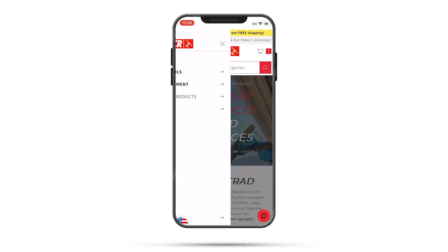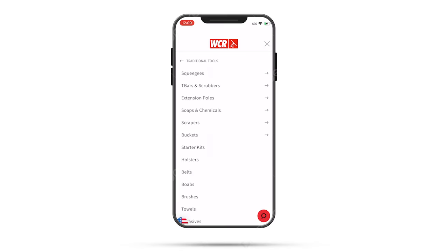We are run by window cleaners for window cleaners, so we understand that you probably don't have time to be shopping with us from a computer, especially while out in the field, which is why we've put in countless hours in utilizing the accessibility of our mobile website so you can have a hassle-free experience with WCR.